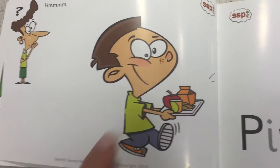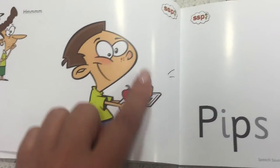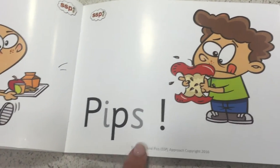Always looking all angelic. So we're talking about what? Why is she looking puzzled? Because he's looking all angelic and all as if he's behaving himself now.